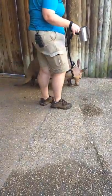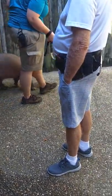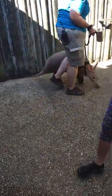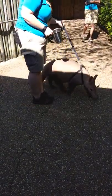Similar. They're going to be another type of insect eater. Actually, a baby of the aardvark that we had here. She's still growing at about 6 years old, but they are going to be good.